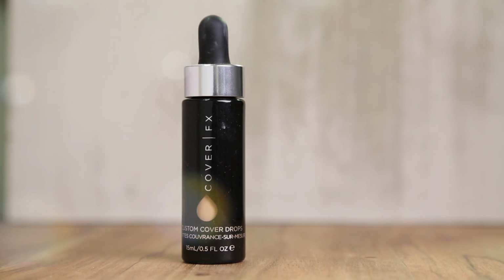I wanted to answer a lot of questions that I found in the comments section, wondering how this compared in coverage to the Cover FX, and if this was something that you would want to mix with a serum or a moisturizer the way you mix this one. And this is much lighter. I don't see a need to mix this with anything because it is so light. It's just going to dilute it even further.